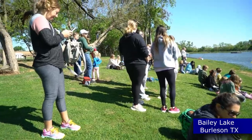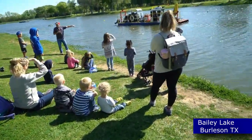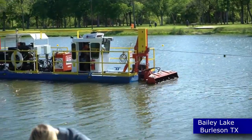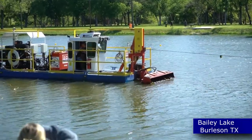All right, so he's going to turn the teeth. You'll see these shark teeth in the front of this thing. See those teeth in the front turning? That is not slow. That's not slow. So that's those little teeth. So those teeth chew up the mud.